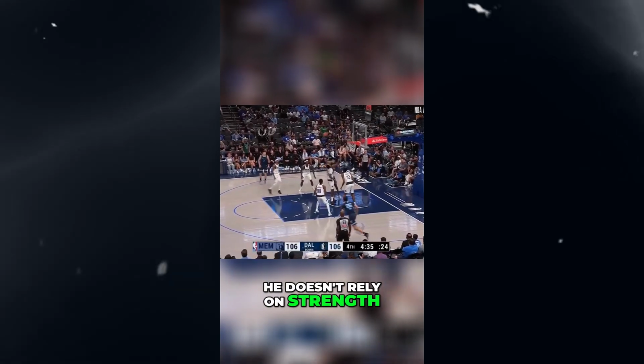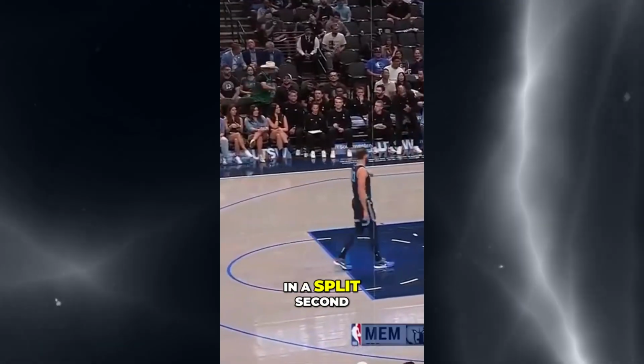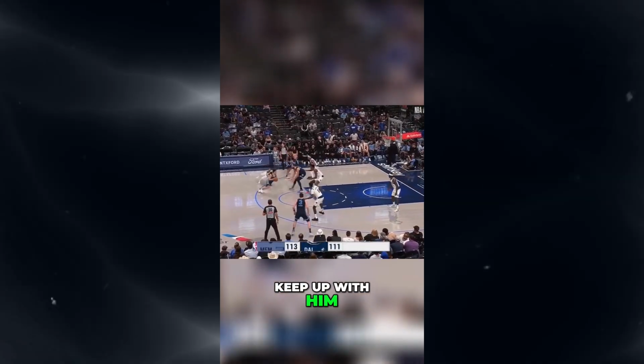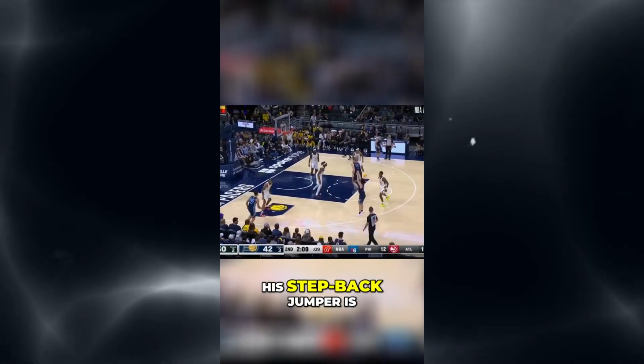Kawamura's game is different from most players. He doesn't rely on strength. Instead, he uses speed and smarts. He's incredibly quick, able to change directions in a split second. This makes it almost impossible for defenders to keep up with him. But Kawamura isn't just fast, he's smart. He sees plays before they happen, threading passes through gaps no one else would dare to try. His step-back jumper is almost impossible to guard.